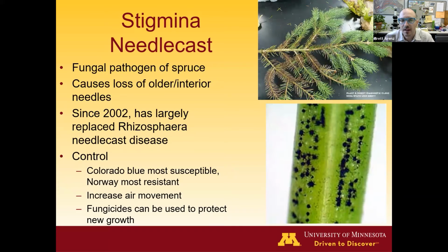This is a fungal pathogen of spruce, obviously. And I mentioned a little bit already about the older interior needles; it tends to affect them first. This is exactly the opposite type of symptom as you would expect with drought stress, which is mainly going to be the ends of the branches and the tips of the needles browning first. So it's fairly easy to differentiate from that. And winter burn has a similar symptomology as well, because winter burn basically is drought stress. Think of what's actually happening.